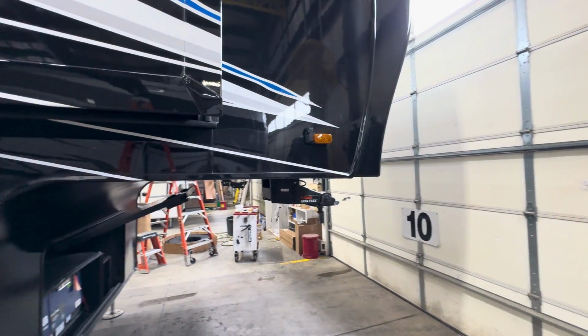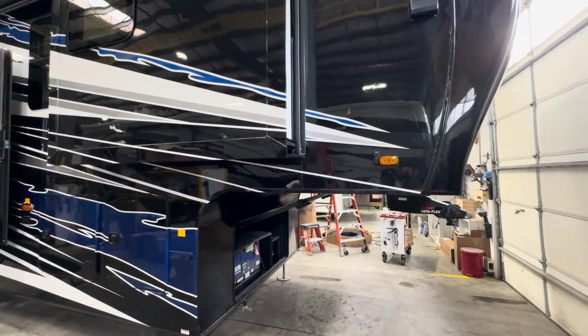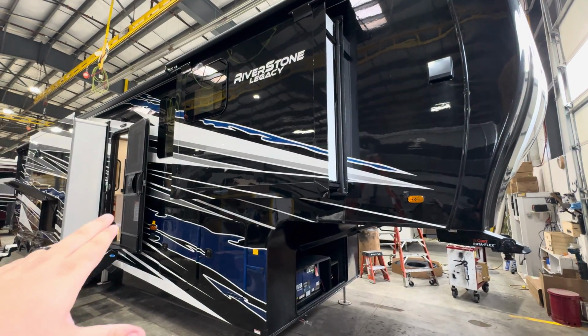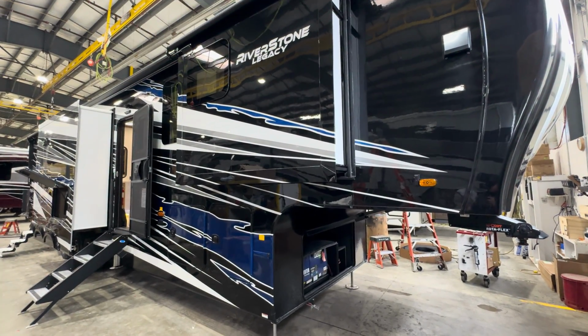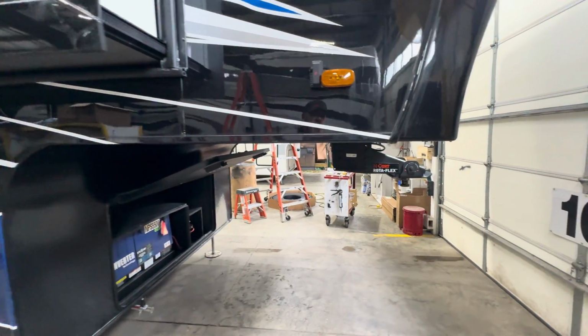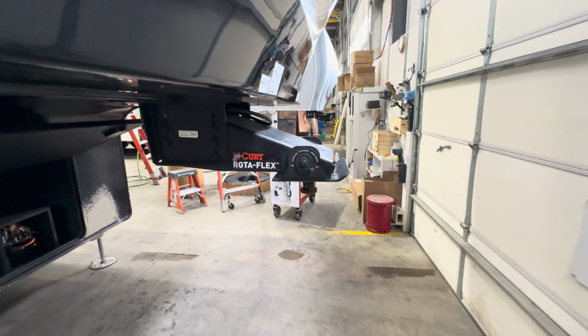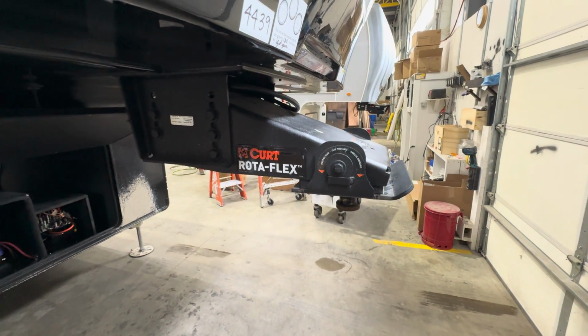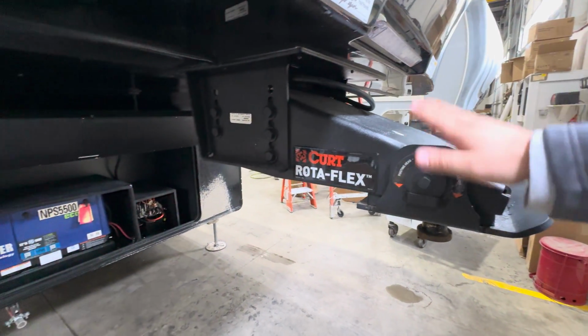But I like the toy hauler paint job. It's a little bit different than the classic, normal fifth wheel Riverstone. They got those little kind of flames, or whatever you want to call it, but pretty darn cool. You're going to get the Kurt Rotoflex here up front. So this is going to have a pivoting head on it, which is going to help with some of that chucking and bucking when you're driving down the road. Just make it a little bit more comfortable.